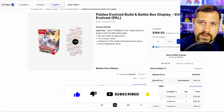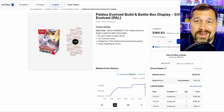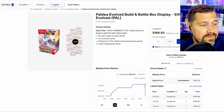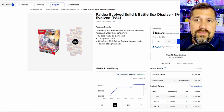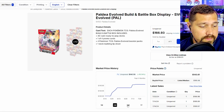It's one of those things where you don't always know exactly what product you're going to get. Sometimes, like in this case, I took it as a gamble because I thought, you know what, $12 a box isn't that bad, so why not go for it? And in the end, it's paying off so far. This could tank and go way down, and nobody cares about this. That's reasonable to think it could happen.